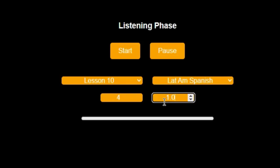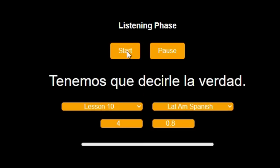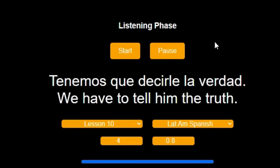And this function here, very, very useful. So 1 is natural Spanish speed, and we can reduce down. So let's put it at 0.8, slow it down slightly. Okay, and let's have a listen. Tenemos que decirle la verdad. So tenemos que decirle la verdad. We need to work out what that means in English. We have to tell him the truth. And there's the answer. We have to tell him the truth.